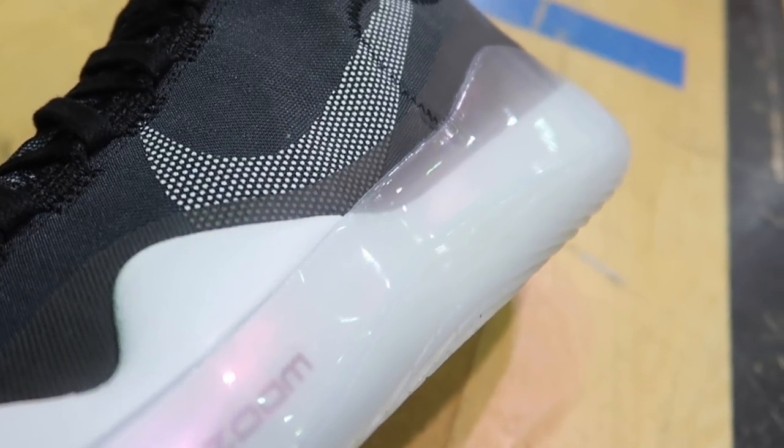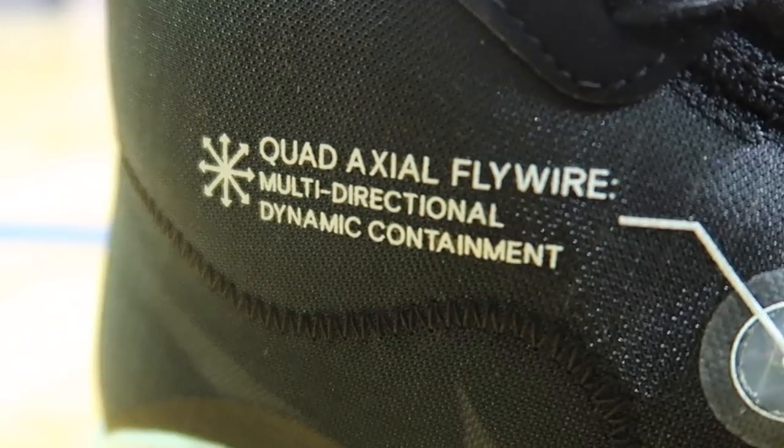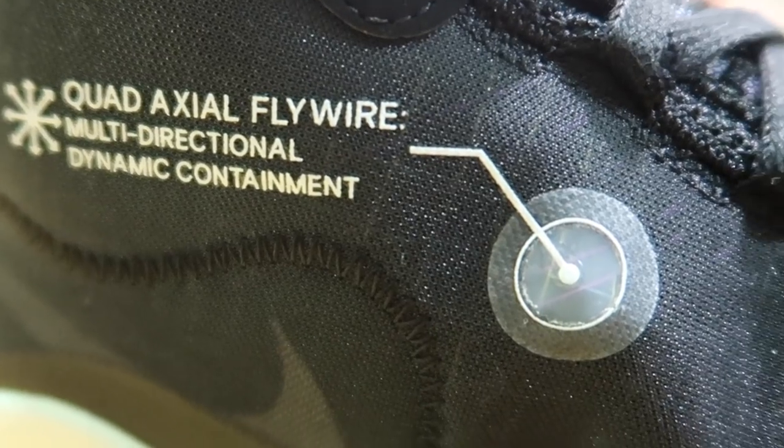So next up, talking about the support. Now here in the KD12, we have the usual suspects. We have the outrigger shape along with a TPU barrier, the internal heel counter, and the quad axle flywire.